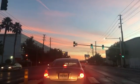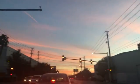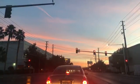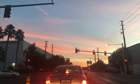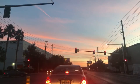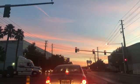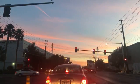Look at the sunset. It's over there, but anyway, the strip looks really cool at night. And I'm just gonna go that way right now. I'm behind the strip right now. And my car says it's 71, but I know it's not 71. I think it's 68 degrees.